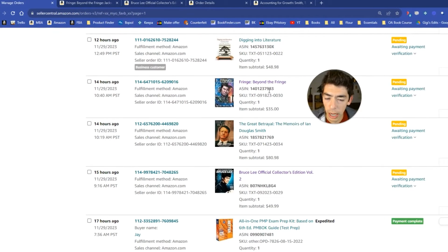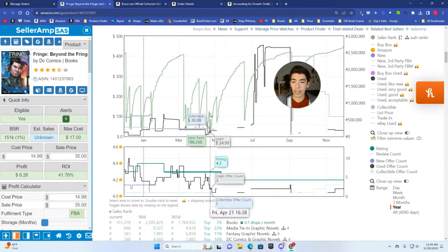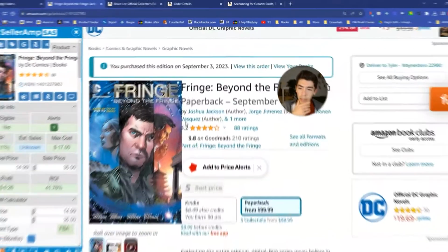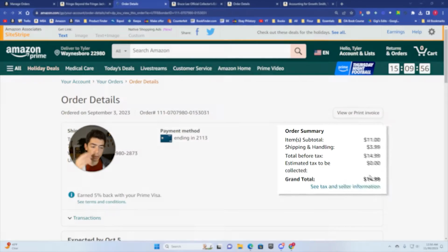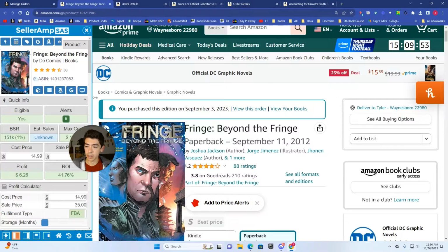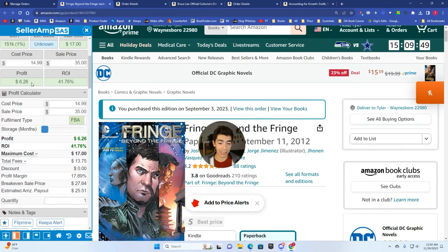All right, let's scroll down a little bit. We have Fringe: Beyond the Fringe. This sold for $35. Also sold today, technically yesterday at this point, but sold for 35 bucks. And this actually wasn't as great of a profit, but it was still a good flip. So you can see I bought this on September 3rd. Bought it for a total of $14.99. So again, I flipped it for 35. So the ROI on this book was only 41%. So we made a $6 profit there.